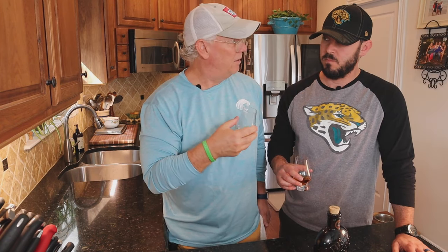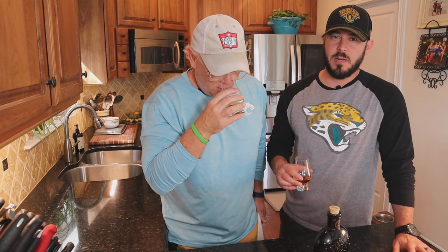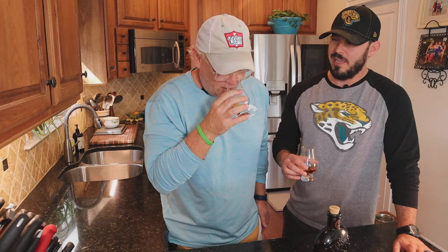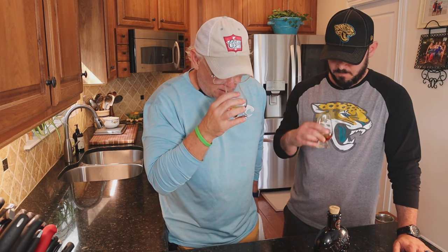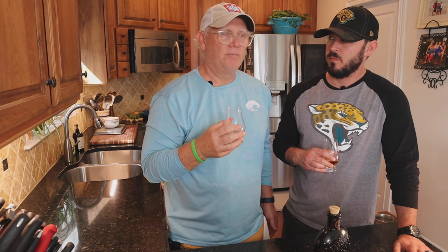Dickel is an acquired taste. I like Dickel. Have you ever had George Dickel? Probably, but I had a few before that, so I don't recall it. There's a minerally kind of thing going on here. A lot of people say that Dickel has like a Flintstone vitamin kind of thing going on.